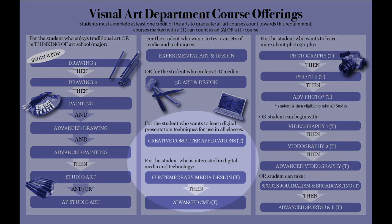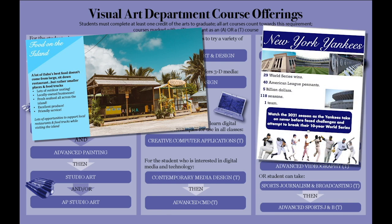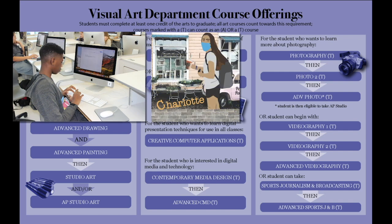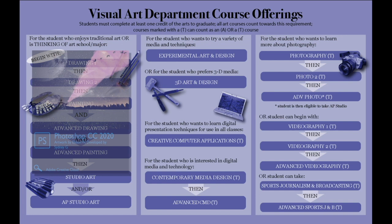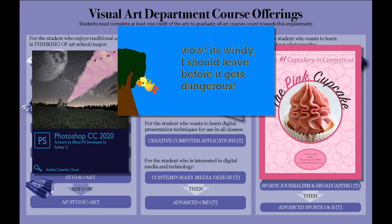Creative computer applications focuses on creative presentation design using software that students already use or have on their computers, like Microsoft, Google, and Apple apps. The techniques learned in this class are very useful for presentations in other classes. CMD and Advanced CMD are digital design courses. CMD covers Photoshop design, digital drawing, and basic layout design. Advanced CMD offers individual pathways to learn more Photoshop design, digital drawing, animation, web design, layout design, stop motion animation, and more.